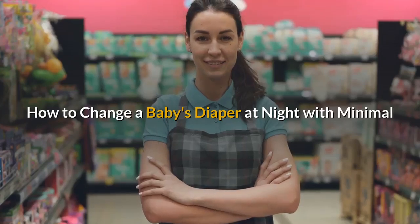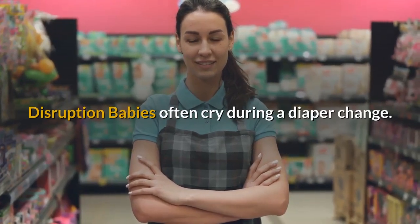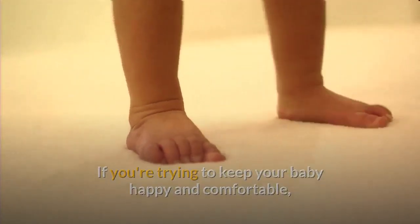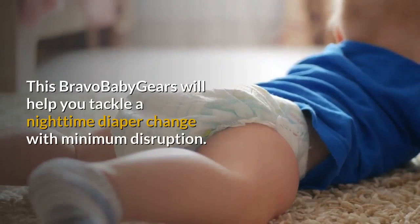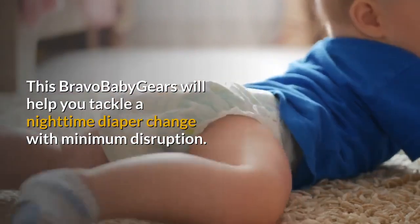How to change a baby's diaper at night with minimal disruption. Babies often cry during a diaper change. If you're trying to keep your baby happy and comfortable, you still need to change them when their diapers are soaked through or soiled. This Bravo Baby Gears video will help you tackle a nighttime diaper change with minimum disruption.